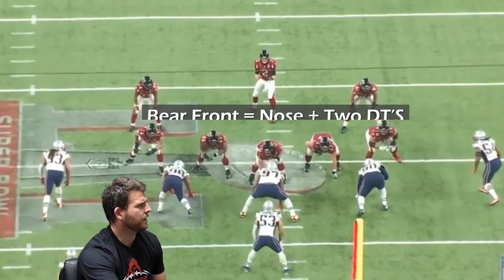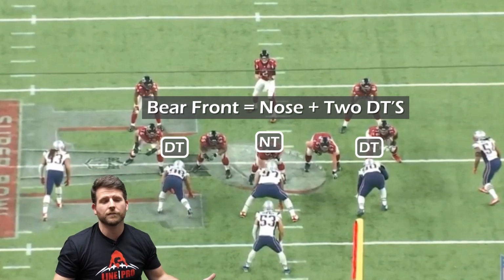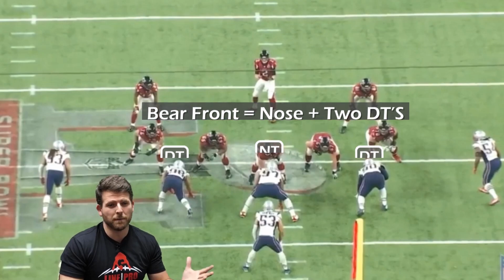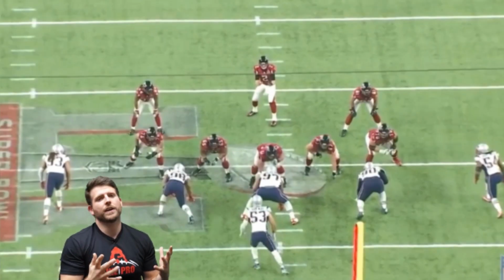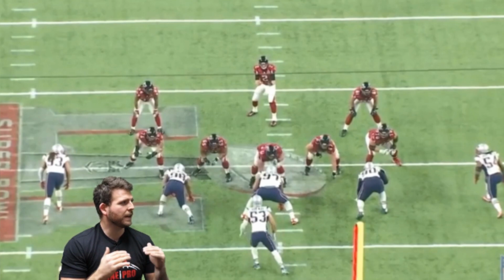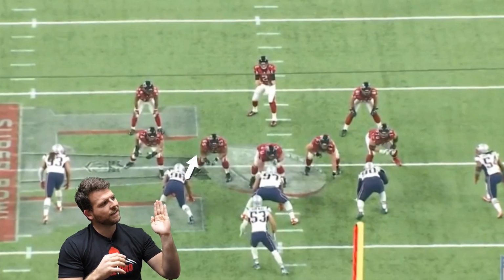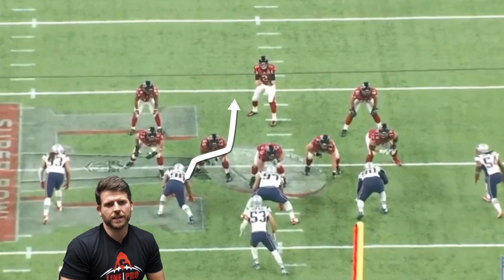So again, they're in a bear front, head up nose, 2 defensive tackles. Some people call that an elephant front. Some people say double eagle. I've always said bear front. I think it's probably the most common. So what happened? Why was he able to get through there? I mean, for one, it was just an incredible play by him. Very, very athletic, very heady, being able to attack that outside of that guard and then cross his face in a way that the center's not going to see him, okay?